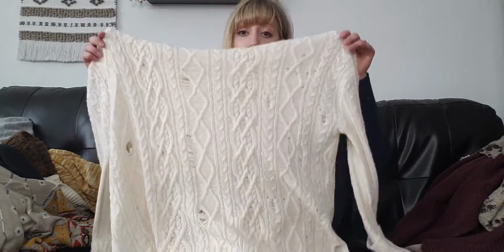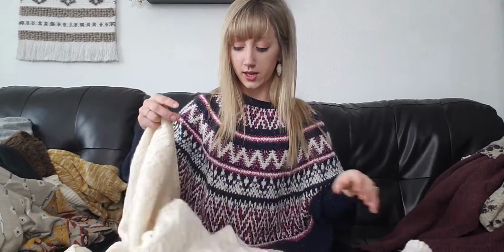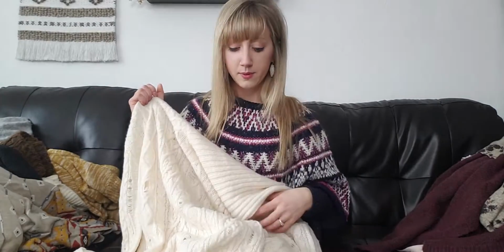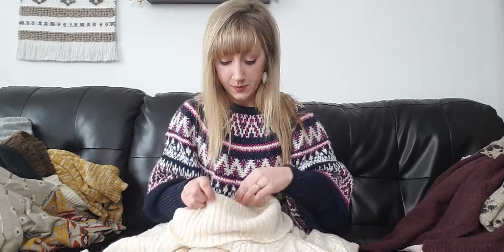So anywho, it's kind of a boxy, oversized fit in great condition. It's a size small, but these type of sweaters by Free People definitely can fit like a medium to even large, I would think, because they do run quite oversized. And it's more of a tunic-y length. So if you haven't seen the Free People tag, that's what it looks like.